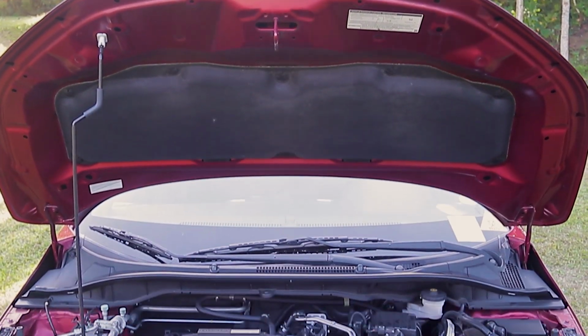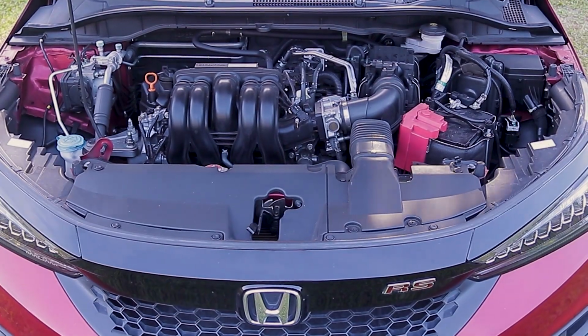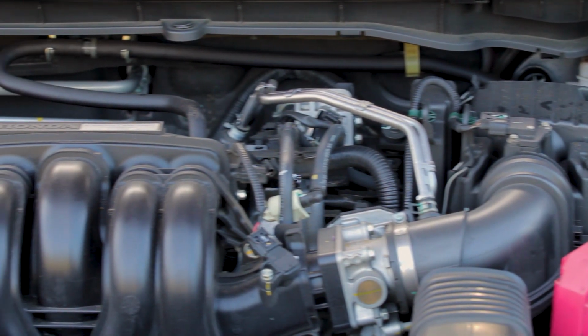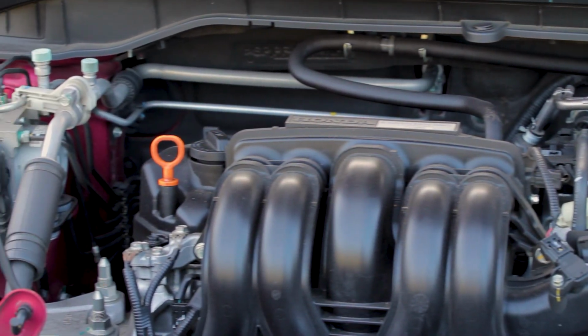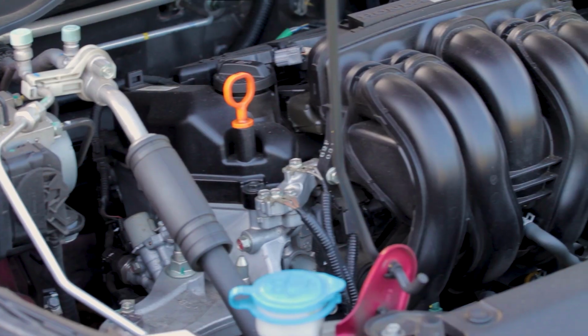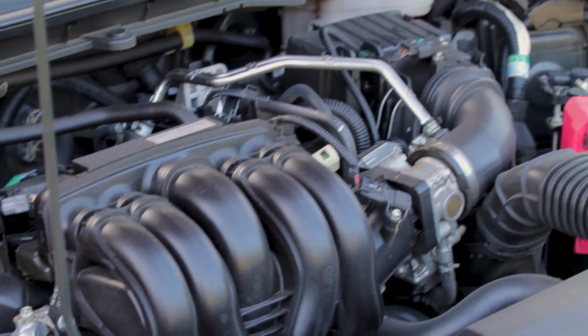The City is powered by a 1.5-liter VTEC engine with Earth Dreams technology. It makes around 119 horsepower and 145 Newton meters of torque. It is fitted to a CVT transmission, and honestly, it makes around 11 kilometers per liter, so that's pretty good for an engine like this.